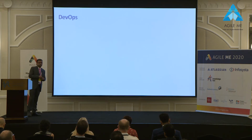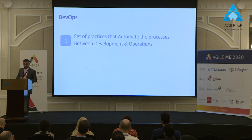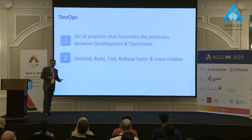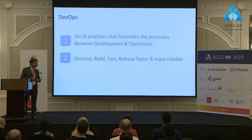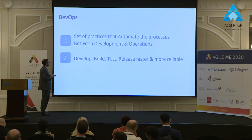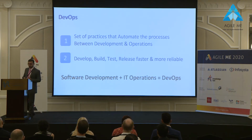Now DevOps, as even Scott and I think Syed mentioned, is all about practices, and it's all about a culture and mindset that we work with. It's a culture where you have shared responsibilities, open feedback, transparency, and communication, with a continuous feedback loop between the operations team and the development team. So DevOps is not really a framework or a method, but a culture with a set of practices that automate the process between development and operations. So that's DevOps for you.